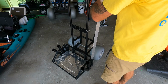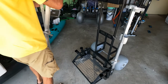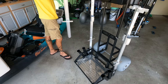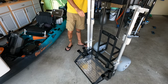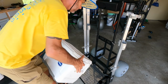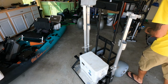So these guys are gonna put right in there. All 4 of them fit nice and snug. This is just a great, great design to eliminate having to strap on sand spikes with bungee cords, things like that. They are not going anywhere. Your cooler will go right on the scooper. 5-gallon bucket with all your gear will slide right back here.